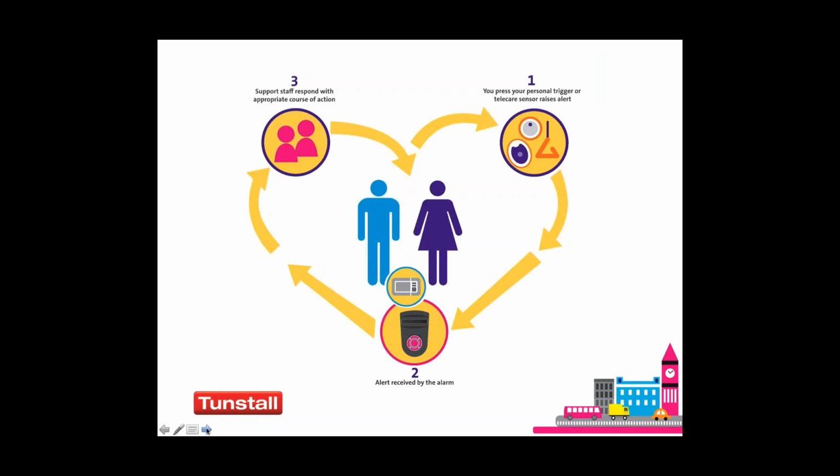So this kind of shows how telecare works around the person. So we've talked about that personalisation. We need to remember that the person is always at the heart of the solution. There's no one-size-fits-all with assistive technology. It's based around the needs of that individual. And there's so much technology available, as well as different ways that that technology can be managed.